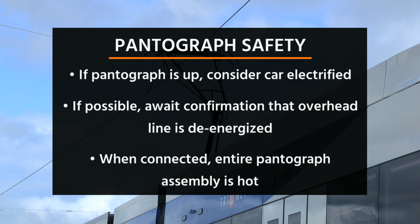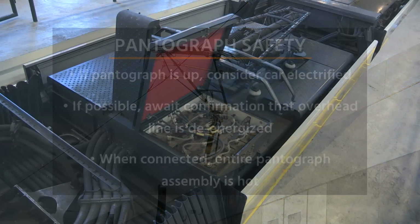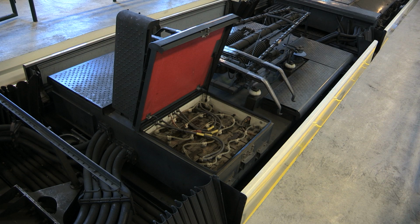Also, when connected to a live overhead wire, the entire pantograph assembly is hot. Contact with the arm, connection plate, or mounting bracket of the pantograph will lead to electrocution. Each light rail car also has a set of batteries on board that has about 37 volts and is used to power auxiliary systems.